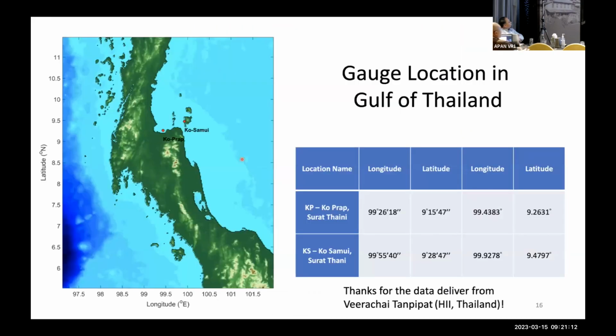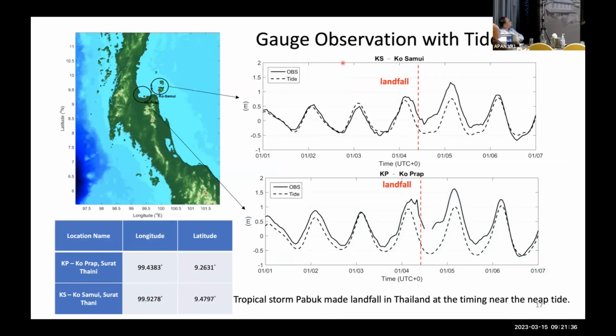And then now we have two gauge datasets to validate our results and see the water level rise and the storm surges near the coast. We think this dataset was delivered by Verchai. From the gauge observations with tide signals, for the Ko Sichang and Ko Prab stations, I will call them KA and KP stations. At these stations, the typhoon made landfall at around low tide, and we will see that the maximum storm surge happens near the low tide moment.